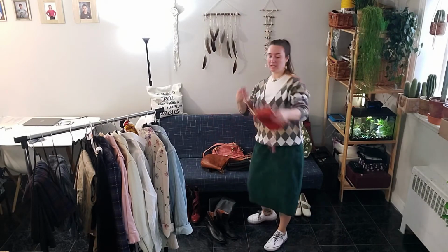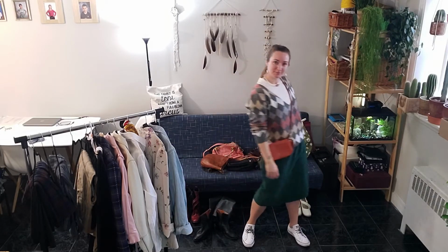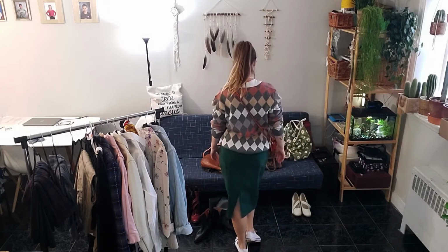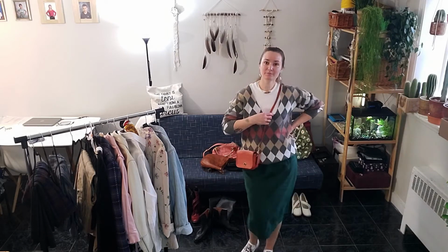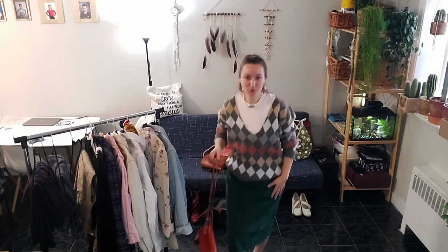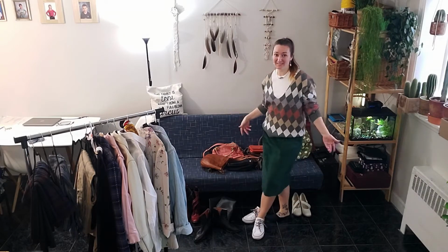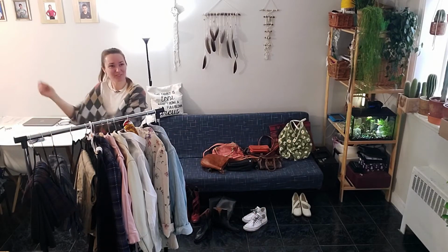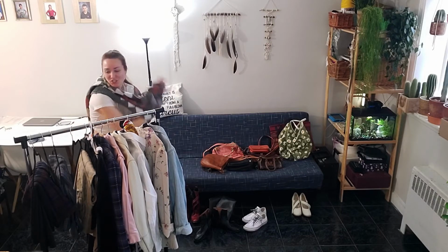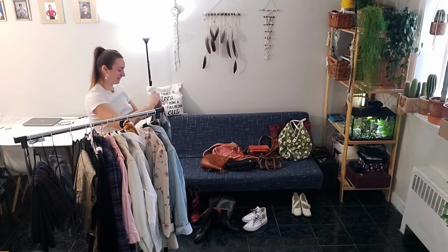Okay, let me pose a little. Again, all thrifted. Cardigan thrifted, shoes thrifted, skirt is thrifted. What can I say? Does that look cheap? I don't think so. I like stuff that does not look cheap, but it is cheap. Am I selfish? That's why we love thrifting, right?